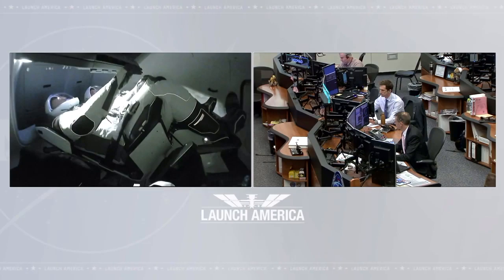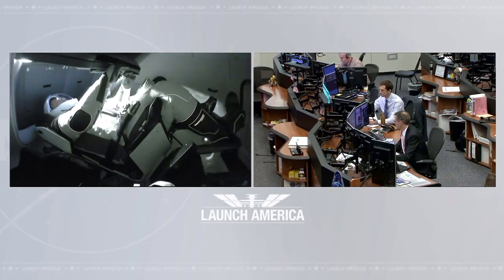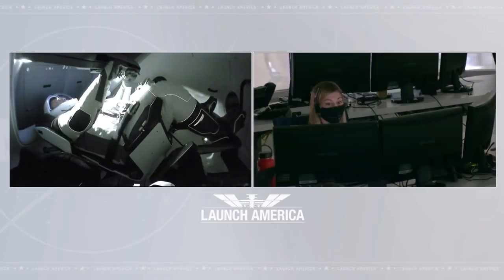Dragon, SpaceX, good endeavor. Thank you. Bob and Doug, we here at SpaceX are honored to have been part of ushering in this new era of human spaceflight. On behalf of the SpaceX and NASA partnership, congratulations on a phenomenal accomplishment and welcome to the International Space Station.